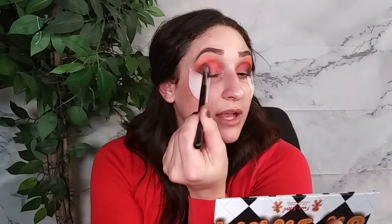This shade is not patchy at all. It's extremely pigmented, and there's really not a lot of fallout with that shade. All right, all I did on this eye was take this shade here with my pinky, and I pat this on. It's a really, really beautiful, vibrant fire shimmer. So we're going to be life of the party here.